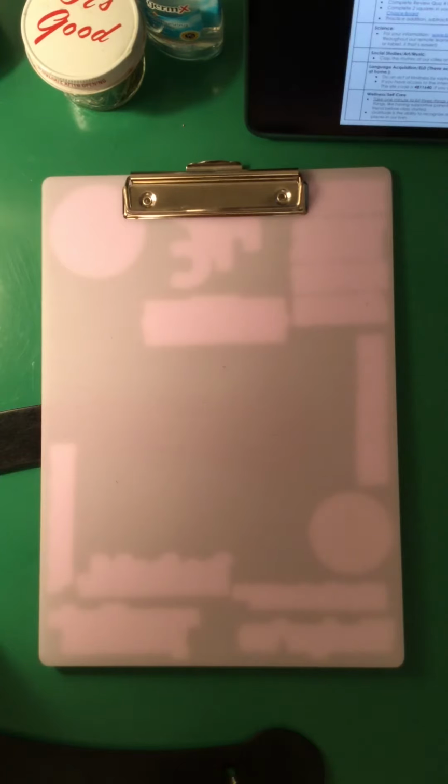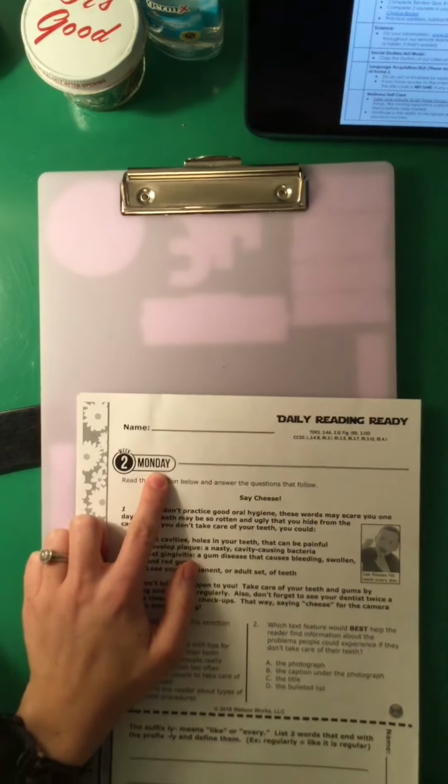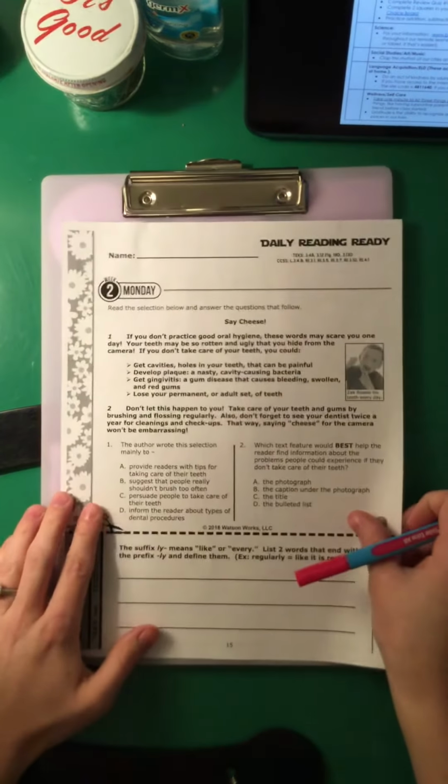So we're going to start with reading first. It says read 30 minutes. You can read to yourself, to someone else, to a stuffed animal, etc. Your next assignment was Daily Reading Ready, week 2, Monday. And this one says Say Cheese.